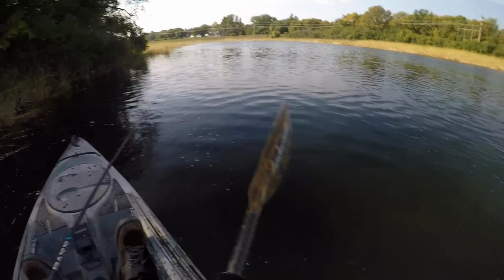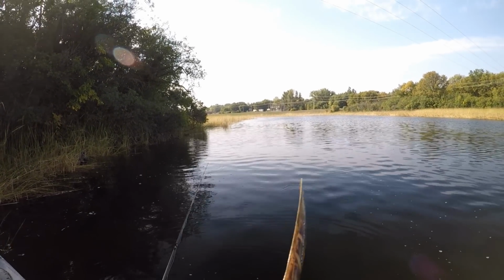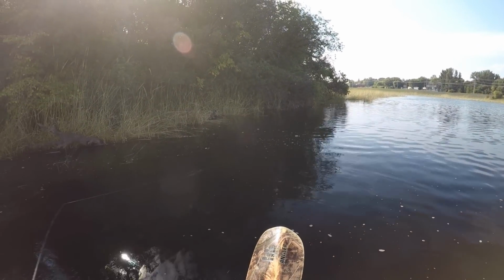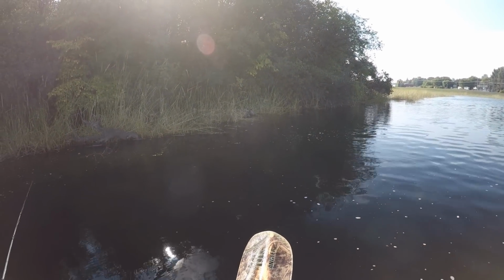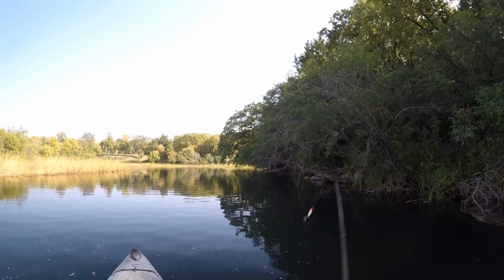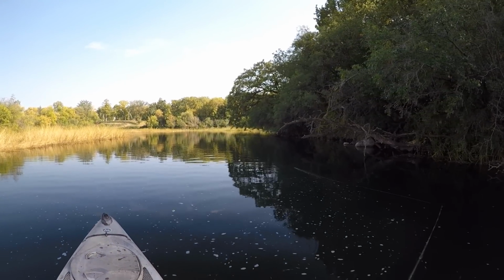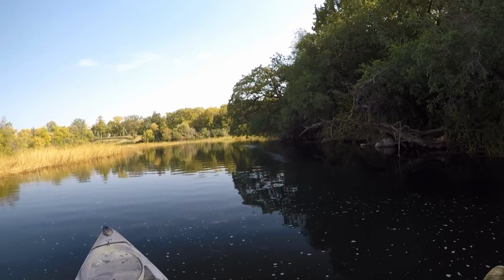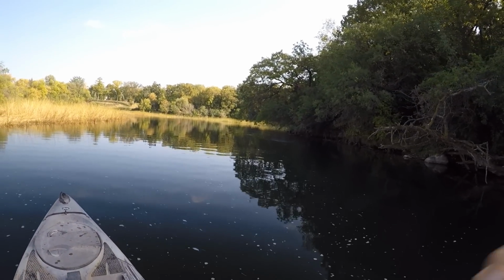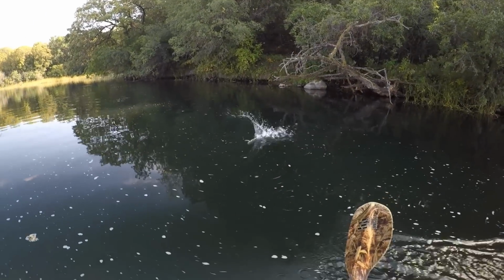Not a whole lot for bigger fish quite yet. I've seen maybe one or two bigger ones that I couldn't get to bite. But we got one quality fish in so far. Oh, I thought I got him. There we go. I got him that time. Oh yeah, that one's a better fish.